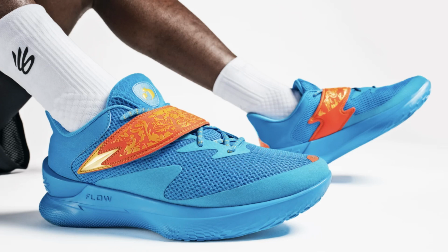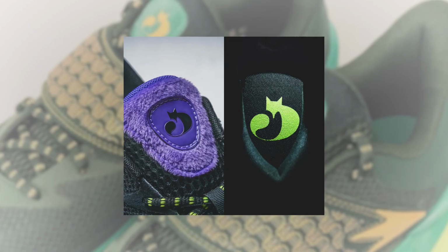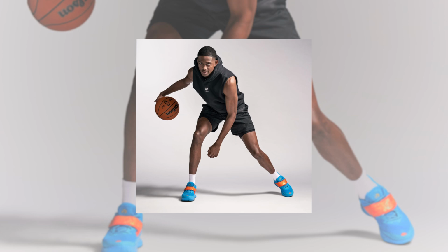Under Armour did Embiid really dirty, but Curry brand seems to take the Fox 1 pretty seriously this time. They made a really sick logo for him too. With the strap, the shoe looks kind of like a KD4 or Kyrie low too, in a sense. I'm sure it'll be lightweight, fun to play in, we'll see.